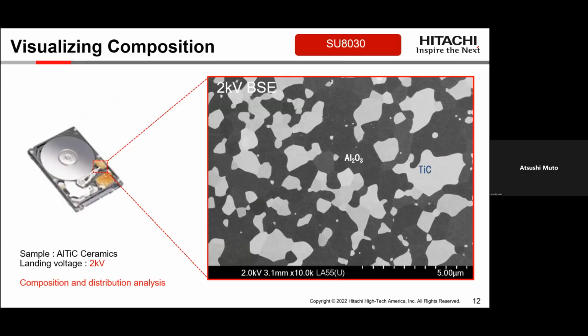Next is another unique capability of the SU8030, its diverse imaging capability. The SU8030 has three different detectors, and I'd like to show some examples highlighting the unique imaging capability of the SU8030. This is an example of observing ceramics. You can see the base material is alumina, and the titanium carbide material is distributed around. We are seeing the composition contrast clearly, but what I'd like to emphasize is this accelerating voltage.